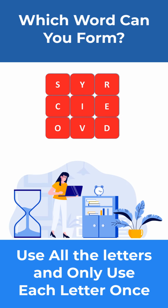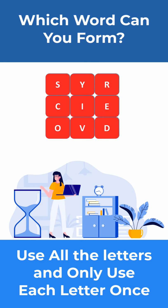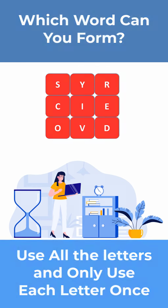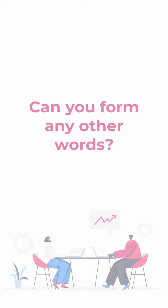Give yourself a little bit of time, maybe 10 to 20 seconds. This is typically as much time as you get in a real test. Ready or not, I am going to reveal my version of the solution. But my version may not be the only one. So if you see other possible options, please make sure to share them in comments.